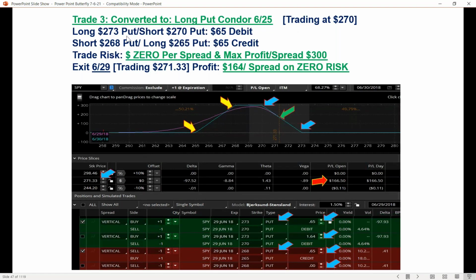And what does that do? That offsets the debit costs. So the original trade had 273, 270 put debit spread, $65. We sold it when it collapsed down, the 268 to 65 brought in 65 credit. So now we have zero risk in this trade.